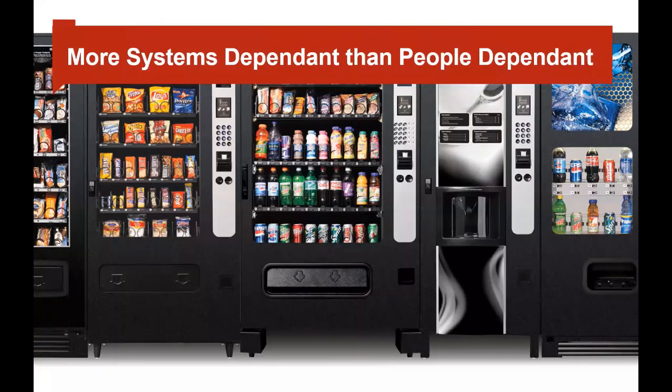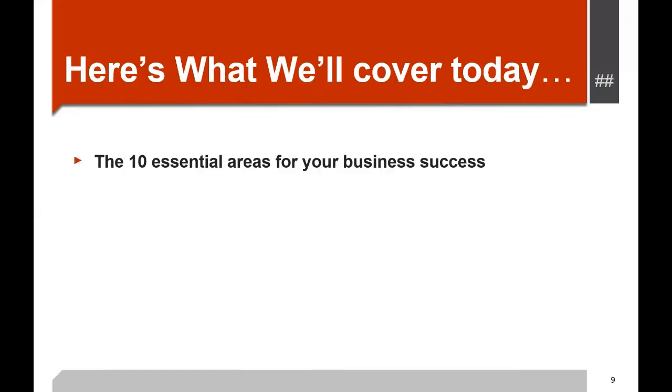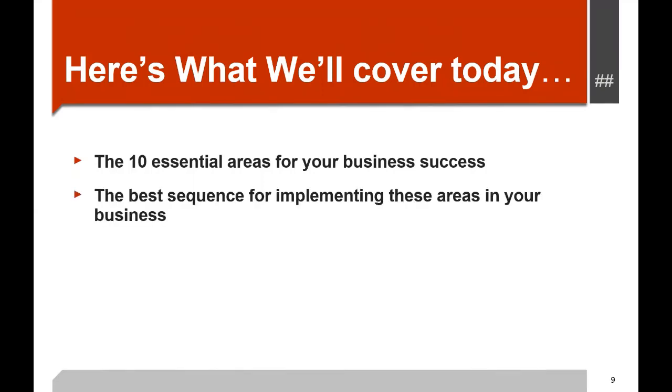Now here's what we're going to cover. I'm going to just run through the agenda. We're going to look at the 10 essential areas for your business success, and I want to hit on which in your business needs the greatest attention right now, and then we're going to look at the sequence for implementing these changes in your business. And this, of course, is where most guys come unstuck. They can identify where the weakness is, but what's the sequence for implementing the changes? That's, of course, more challenging. And we're going to identify a roadmap for implementing the systems and structure.